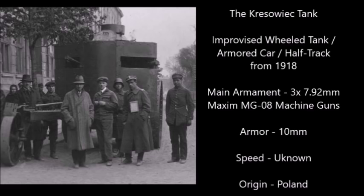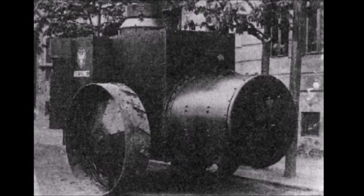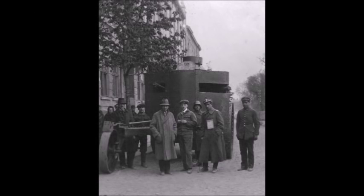This vehicle was armed with three 7.92 millimeter Maxim Spandau MG08 machine guns and was powered by a 32 horsepower water cooled engine. This vehicle had an armor thickness of 10 millimeters. This vehicle was built from an agricultural tractor called a Prague model 1914. So yeah, this is literally an improvised wheel tank.